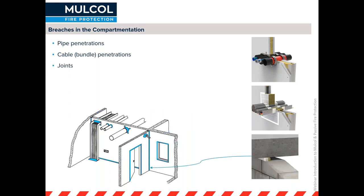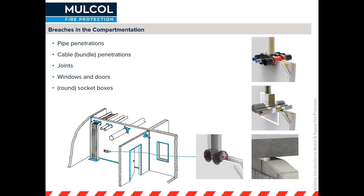But also joints between walls and between walls and floors need to be looked at as well, and around windows and doors. And also, if you have round socket boxes, we recently have tested the round socket boxes with our multi-disc in the back of the box, because of course you're taking away your layers of plasterboard. So you've got again a little breach in your compartmentation wall in this case. And we can fire stop that with our multi-disc in case it's a round socket box.